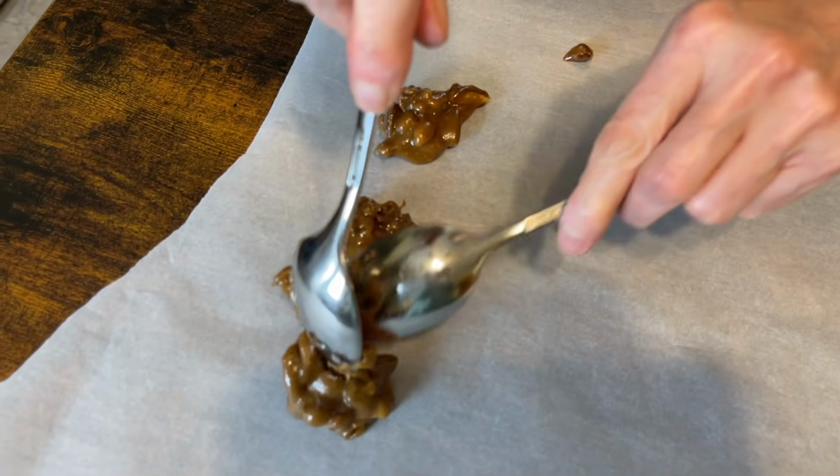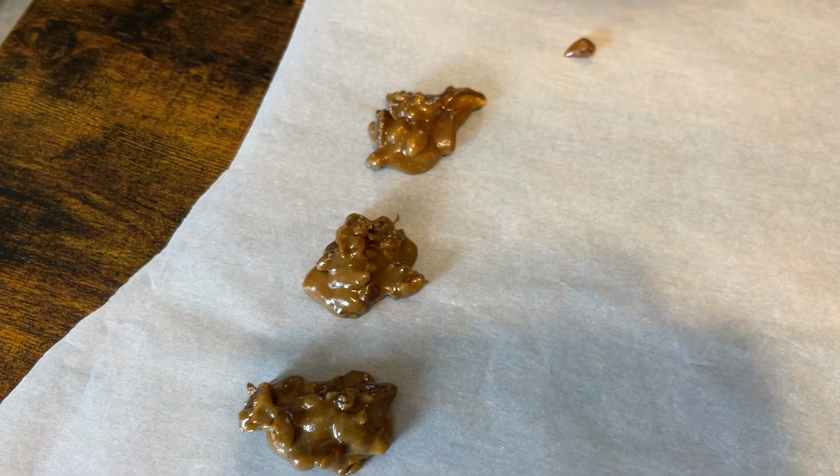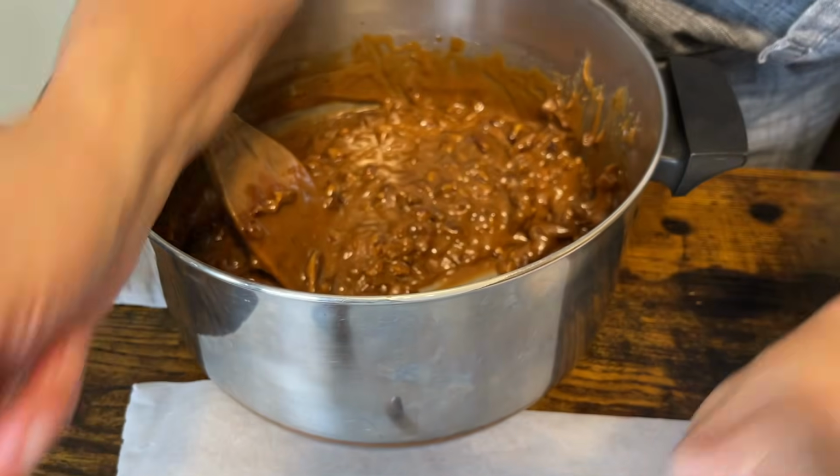Wouldn't be Christmas without pralines, would it, Corey? I could smell them through the house before. When the girls were little, and it would get Christmas time and I'd start baking and cooking sweet stuff, they'd say, "Mama, when are you gonna make the brown things?" The brown things, that's what they called them.